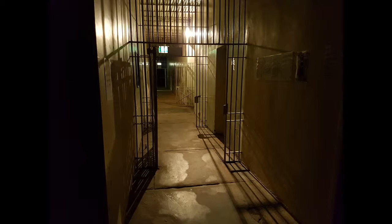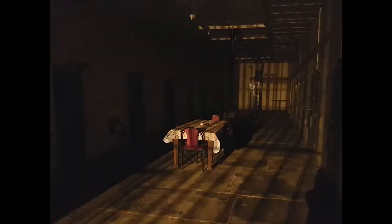But what was an interesting photo was this one. This was taken by accident. I actually turned the wrong light out. Because of the shadow with the bars and everything, I thought, oh, that's a creepy photo, so I'll take that. That's the result. I'm actually quite proud of that one, I must admit.